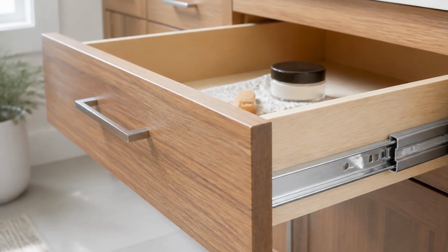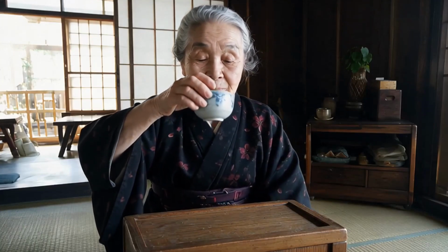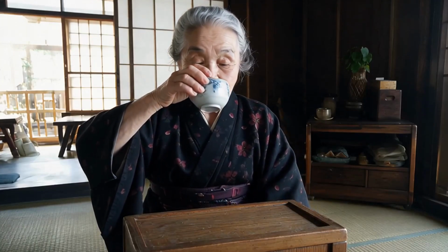I do not miss what I let go. I thought I would. I have not. The only thing I feel when I open that drawer now is ease. The thing I need is there. My hand knows where it is.